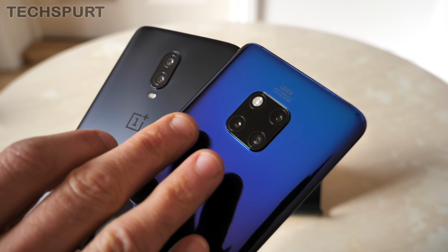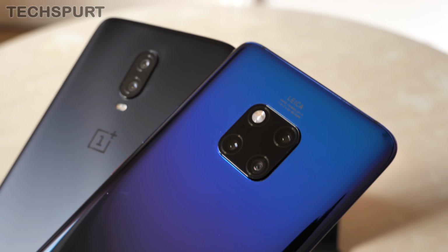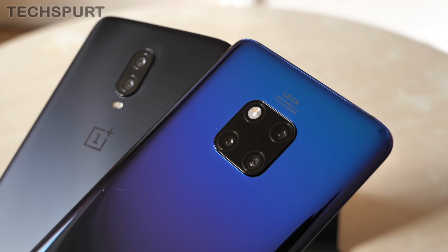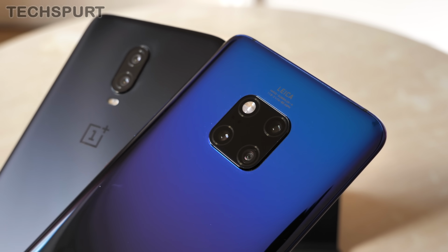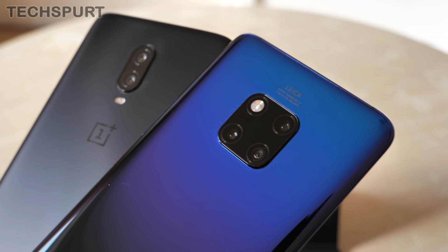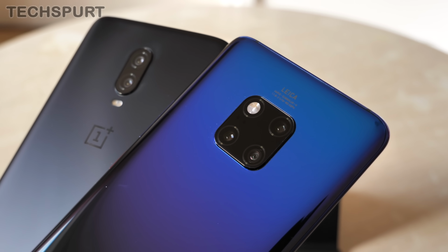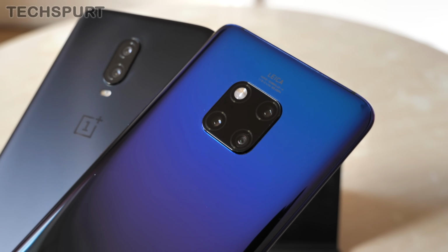Here on the Mate 20 Pro, it's actually a tri-lens setup, very flexible indeed. You get a 40 megapixel primary RGB lens, that's an f1.8 aperture. You also get a 20 megapixel ultra wide angle lens with f2.2 aperture, and last but not least, an 8 megapixel telephoto lens with an f2.4 aperture. And that telephoto lens is the only one with optical image stabilization built in.